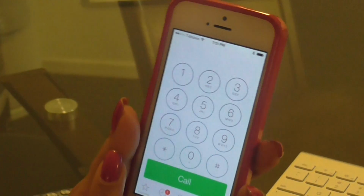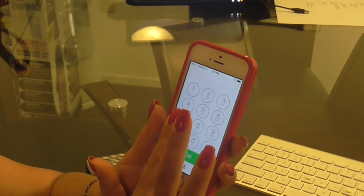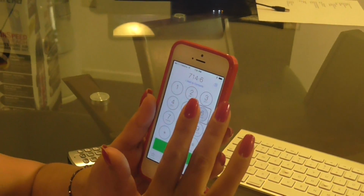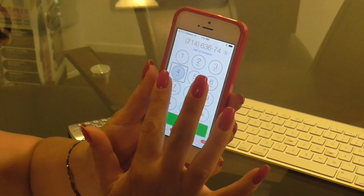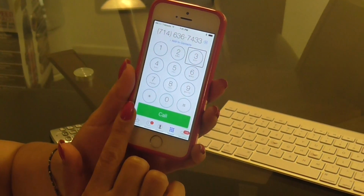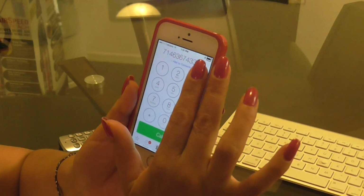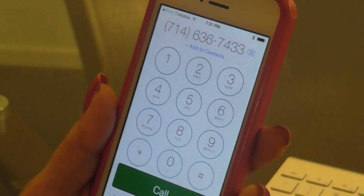Now I'm going to dial a number. So I'm going to try to find the 7. Star. 7. 7. See? I lift my finger and it dialed that. 1, 1, 4, 4, 6, 6, 3. Wow, that's very interesting. 7, 4, 3, 3. Okay, now I found the call button. It's somewhere over here. Okay, I have to delete that star. Call. I found the call button, so I'll double tap.